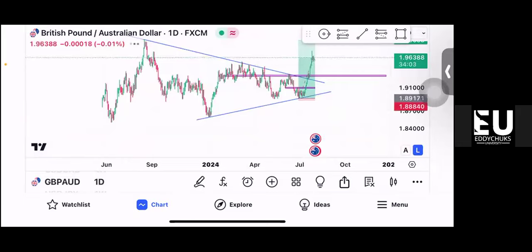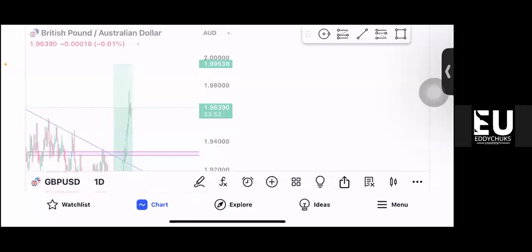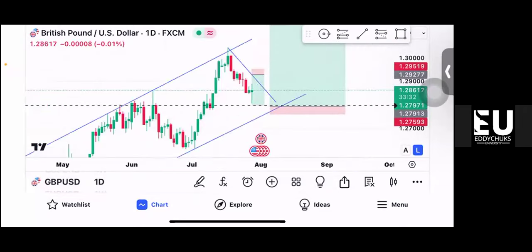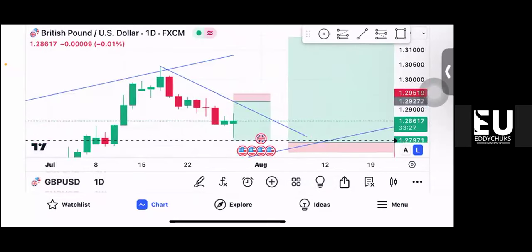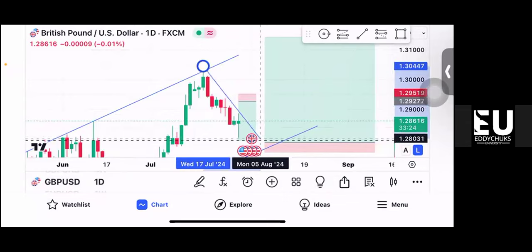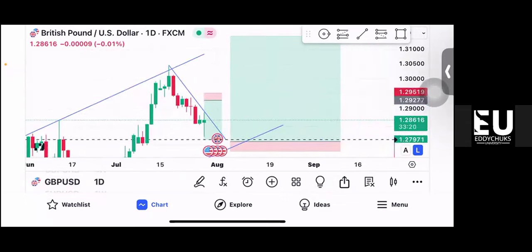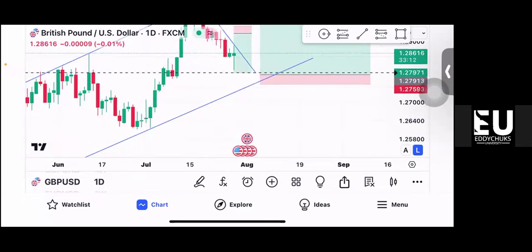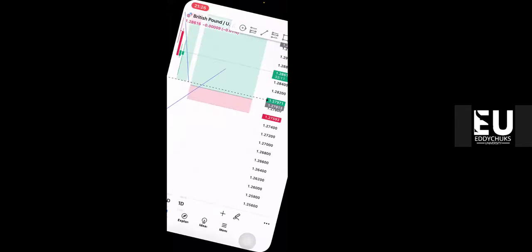For that, then I think I have GBPUSD. It did come down to this level, which I was hoping for it to reach here, but it didn't. So definitely I'll still be looking if it starts moving out of this counter trend line movement. That'll be what I'm waiting for if the market doesn't come back to this previous resistance zone.